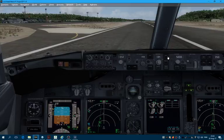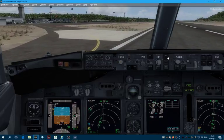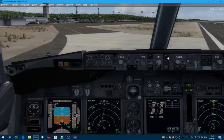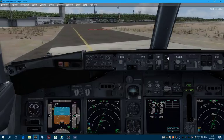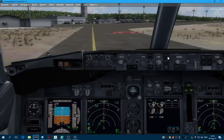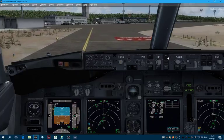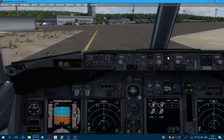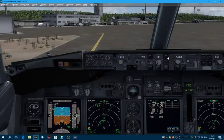Sorry, the scenery is not yet fully prepared version 4 compatible, which means that especially on the apron I lack some markings which you can see on a prepared version 3, the 32-bit version. So not all the improvements are immediately achieved in the scenery as well, but so I cannot park very accurately, unfortunately.